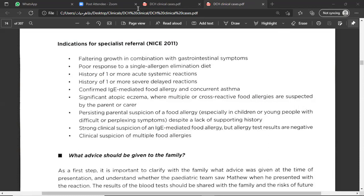I think for indications for specialist referral, we should remember the 3 or 4 which are very important. That is, first, if there is any growth failure with persistent GI symptoms, that is very important. The second one, even after an elimination diet, because the first line therapy of food allergy is an elimination diet, but there are still persistent symptoms, so this is another indication.